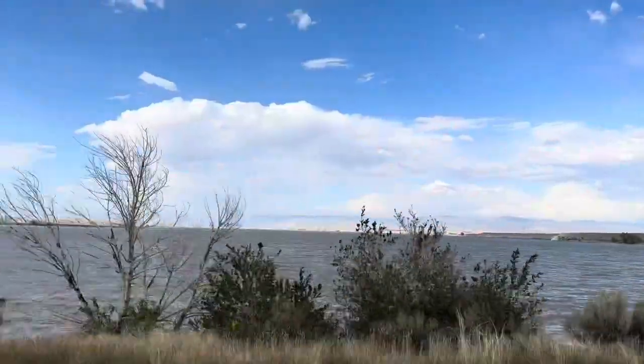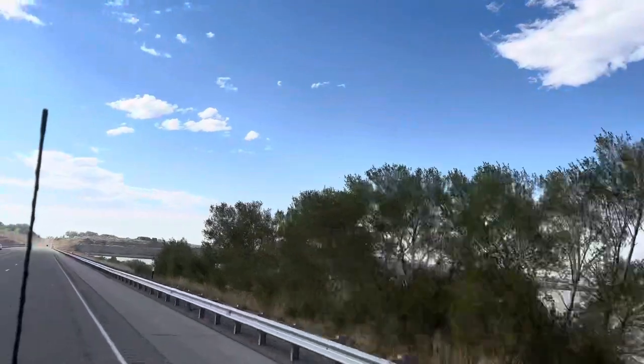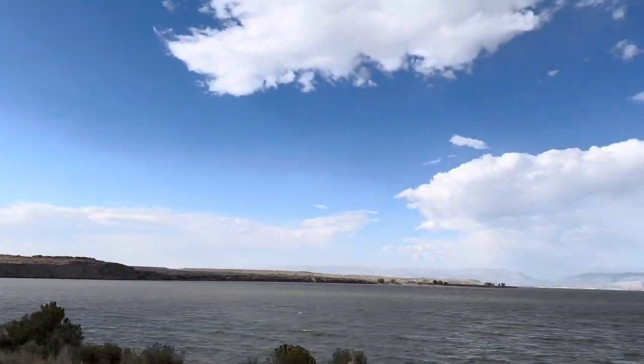So, nothing. I know there's not much out here, but we just crossed into the Wind River Indian Reservation and into Boysen State Park. It's quite beautiful over here.